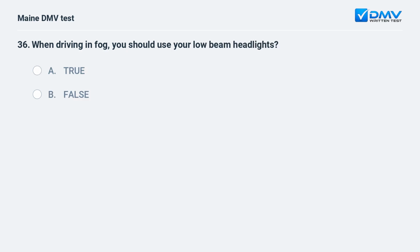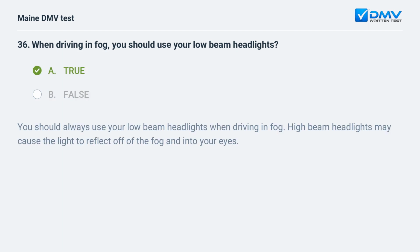When driving in fog, you should use your low beam headlights? A. true. B. false. A. true. You should always use your low beam headlights when driving in fog. High beam headlights may cause the light to reflect off of the fog and into your eyes.